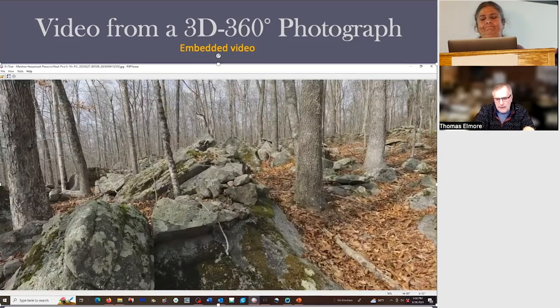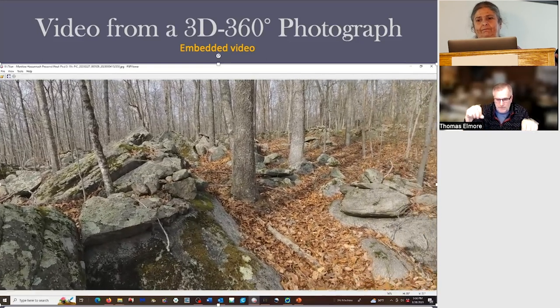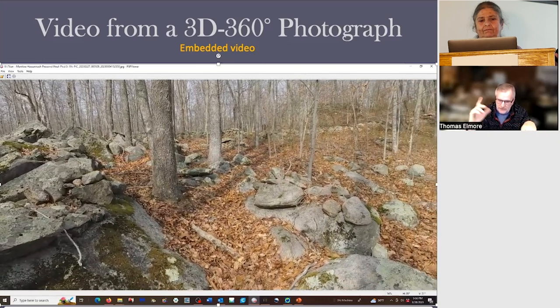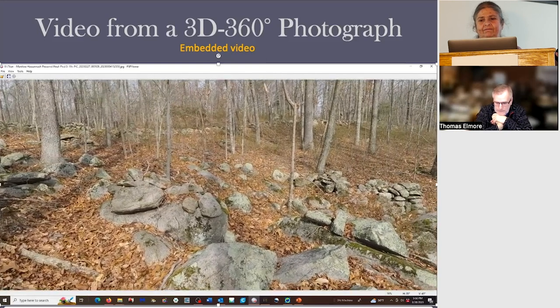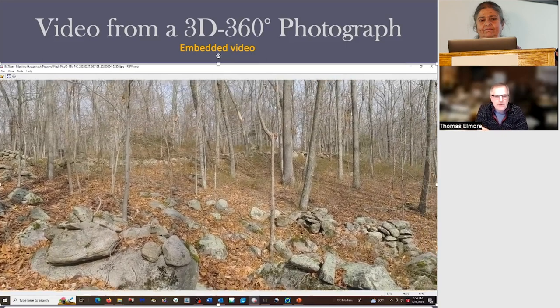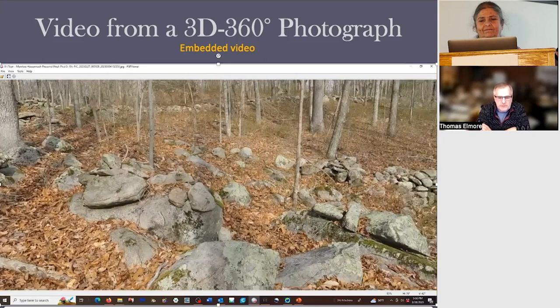But what I cannot do is change my elevation of the viewing like I can with my LiDAR scanner. So it's a fixed elevation, but I can rotate it in any of the 360 degrees. And we had another video to show you what a video of a video would look like, but we just didn't have time to include it in our presentation.